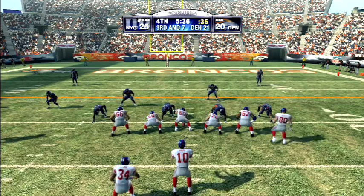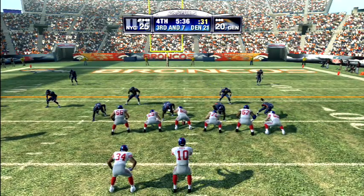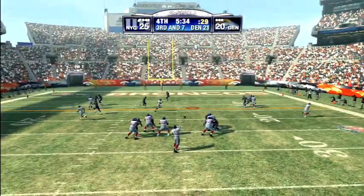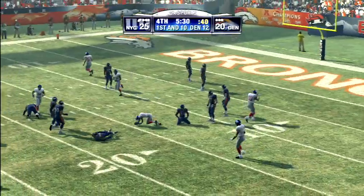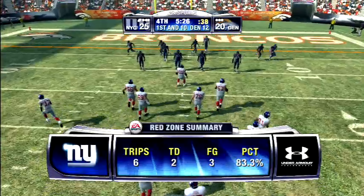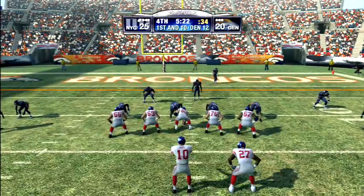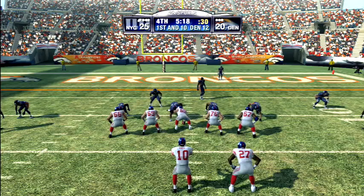Nickel defense. He's looking to throw. Rifles this one out to the right. Brought down at the 12. He put something extra on that throw, and it'll keep the chains moving. And that's really what it takes sometimes, because defenders are so quick out there. If you don't put a little extra pop on it, they can get there.